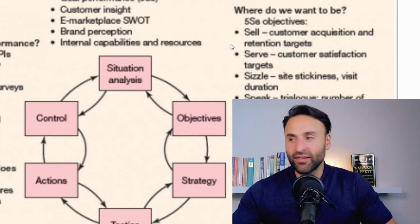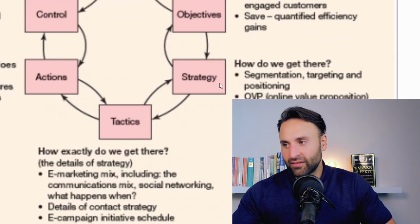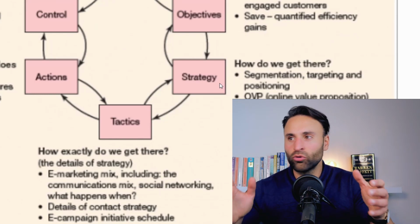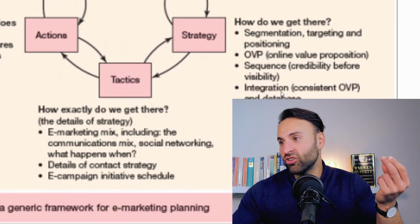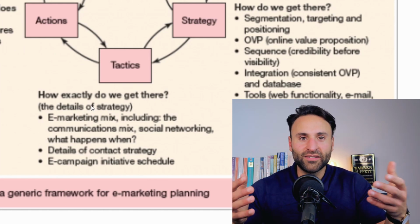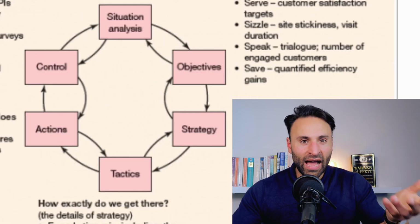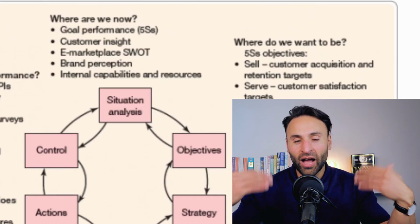Then you go on to your objectives, so that you can use the 5 S's for this. So this could be sell, customer acquisition, retention targets, serve, customer satisfaction targets, sizzle, speak, save. So they're the different objectives. Then you go on to, okay, what's the strategy we can use to achieve our objectives? So we could go segmentation, targeting, positioning, and then we could go more detailed down into our individual tactics. So this could be specific email campaigns, specific marketing campaigns that we're going to use. Then we can go on to certain actions, who's responsible for what, what internal resources will we need to accomplish our objectives.